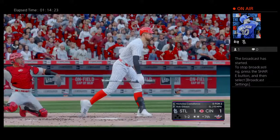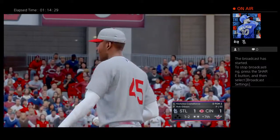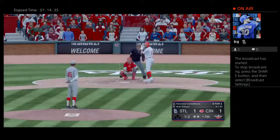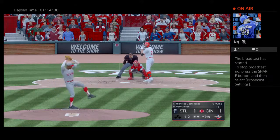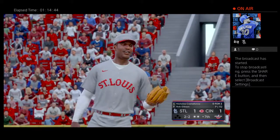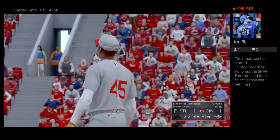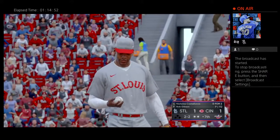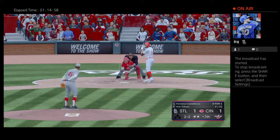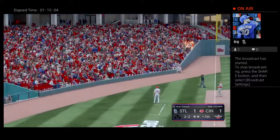Strike 2 swinging just out in front of the slider. The 1-2. It's a fastball that misses. 2-2 now. Two out, nobody on. He stays alive, still 2-2.